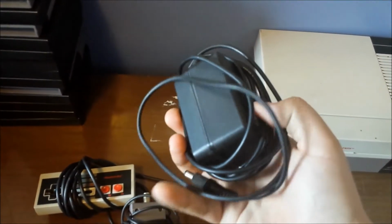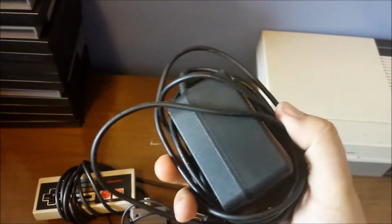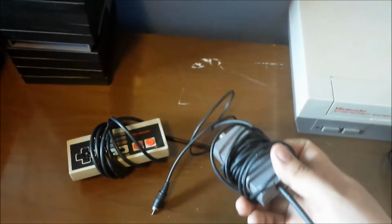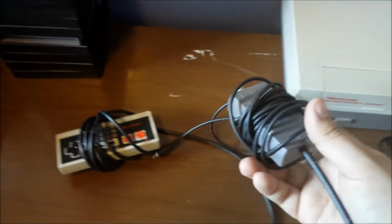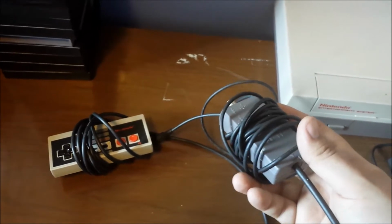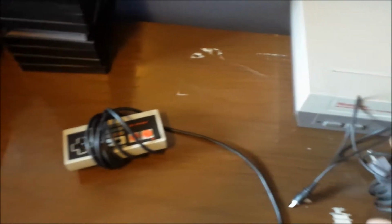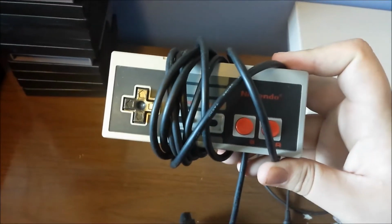I ended up getting two AC adapters for them. The other AC adapter is downstairs with the other console, and only one RF switch. But I have an RF switch for my Super Nintendo, so I just interchange those, or I'll just use one of my extra AV cords that I have for my Super Nintendo. I ended up getting four controllers with the bundle. All four of them seem to work.